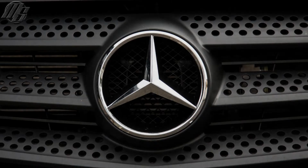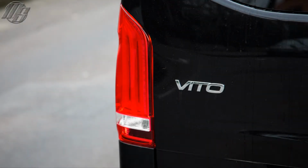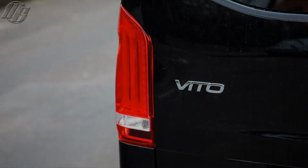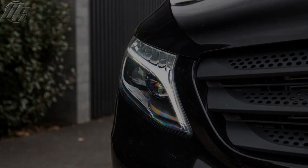So apart from the 3-pointed star badge on the grille, what do you get for the extra outlay over cheaper alternatives? Well, it's a decidedly nicer place to make a mobile office, with a perforated leather steering wheel pinched from Mercedes passenger cars, that 5.8-inch TFT media screen, and a walk-through alley to the second row.